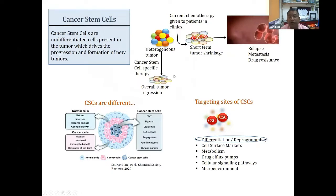So we are looking at co-delivery, a combination of paclitaxel and some other phytochemicals which will reprogram these cancer stem cells into cancer cells. These cancer stem cells, we call CSCs, are different. They have EMT, hypoxia, drug efflux, self-renewal, everything. Targeting sites of CSCs include differentiation, lipid profile, cell surface markers, metabolism, drug efflux pumps, cellular signaling pathways, and microenvironment. But our main focus right now is differentiation and reprogramming.